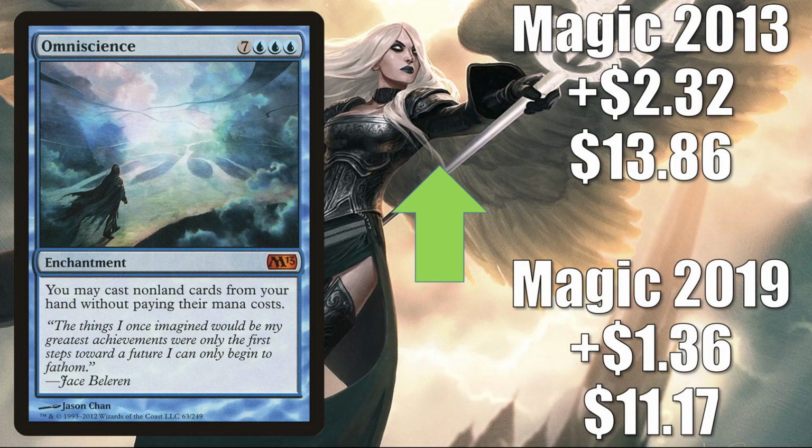Magic 2019 goes up $1.36 to $11.17 for a 14% increase. Magic 2013 goes up $2.32 to $13.86 for a 20% increase. So this is in Legacy Omnitel and Sneak and Show builds, which are pretty popular right now in Magic Online. They're performing well in the format currently. Also, this is a very big Commander card, which is really what's driving the price more than anything at this point. You're going to see that as a common thread throughout this video, and really everything that's going on in the market right now. Commander, competitive Commander, those are the formats that are truly driving card prices for the most part.